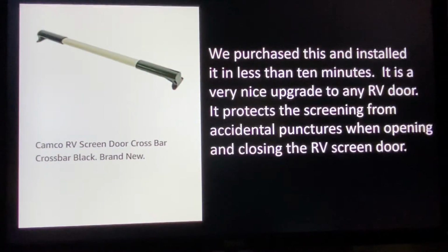This first accessory is the Camco RV screen door crossbar. We saw this on another RVer's unit and really liked it, and frankly thought it was part of the original manufacturer's installation. It looks so professional. He told us that he got it on Amazon, so we went to Amazon and made a purchase. It's very inexpensive and only took about 10 minutes to install. It makes it easier to open and close that screen door, plus it adds some additional protection to the screening itself. This is a great accessory.